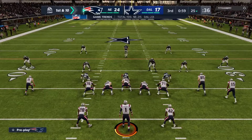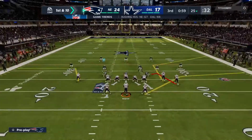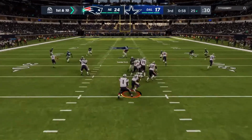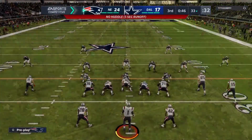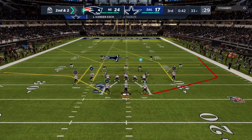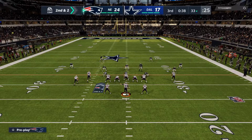The Pats at the line, ready to go. Pretty important third-quarter drive for them. Momentum has sort of shifted the other direction after that last touchdown as they nurse this small lead. This will be stopped about 2 yards shy of the marker. 8-yard gain, 2nd and 2. Down at the 33-yard line. It's a gain of 8. Brings up 2nd and 2.